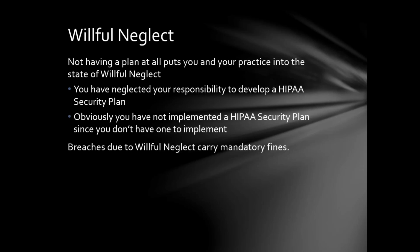So what you want to do is make sure that you have all the documentation in place to show that you have put in a good faith effort, so that way the government cannot put you into the category of willful neglect should you have a HIPAA violation.